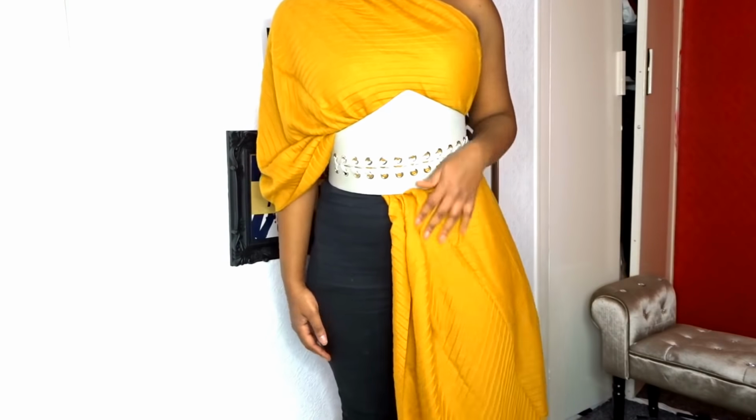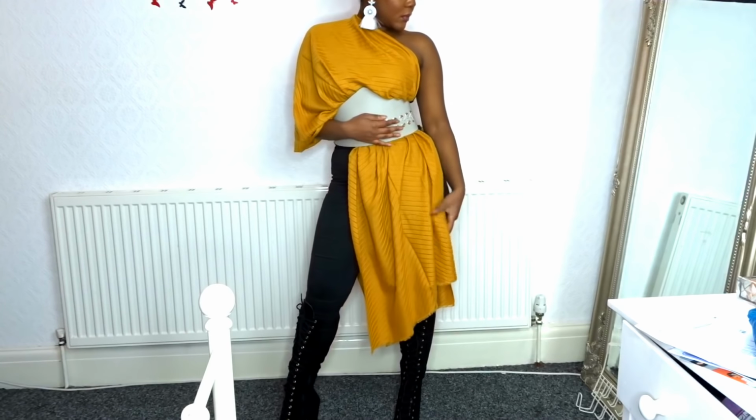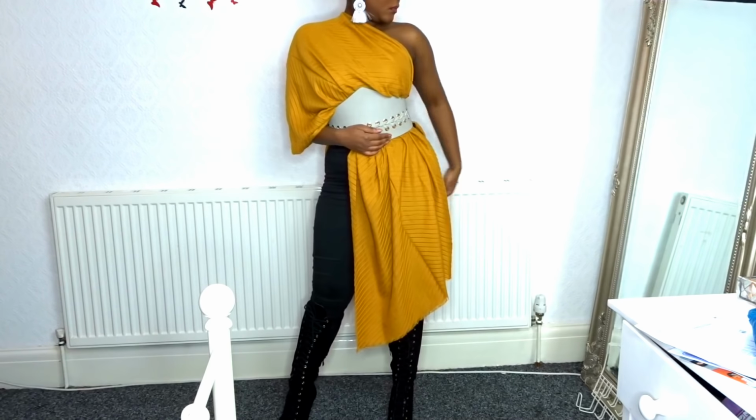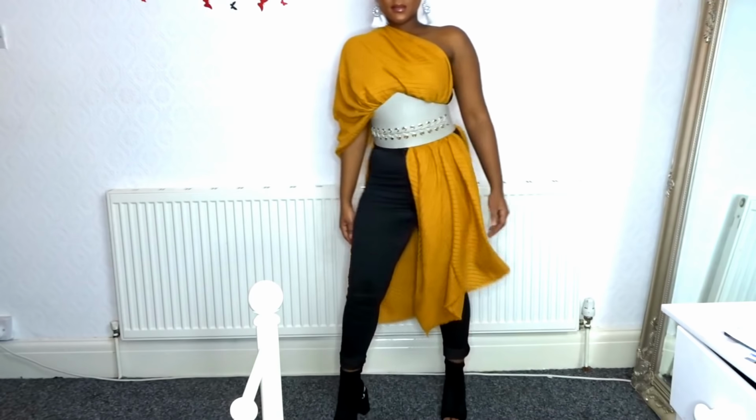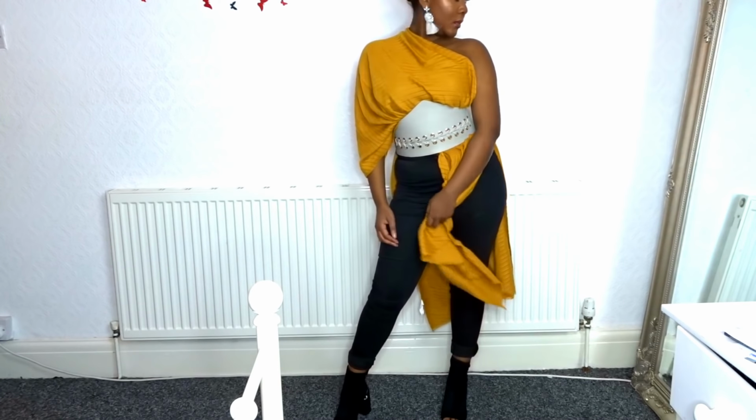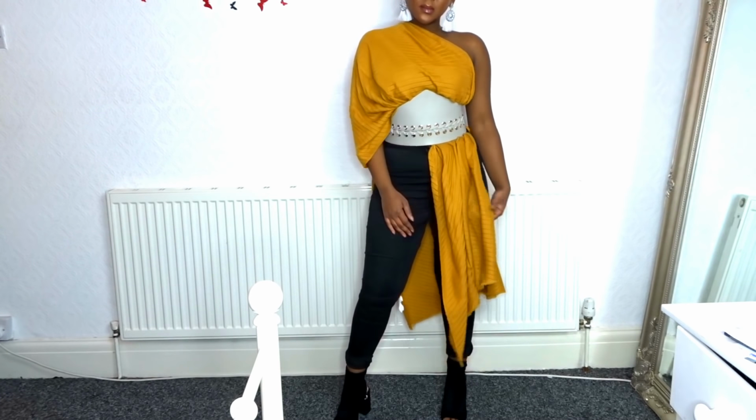I'm empowering you too. So here is the look with boots that reach just underneath the knees, and here it is with ankle boots, which is what I wore because it was so much more comfortable than the other ones, but maybe not as cute. So yeah, that's how basically I got this entire look.